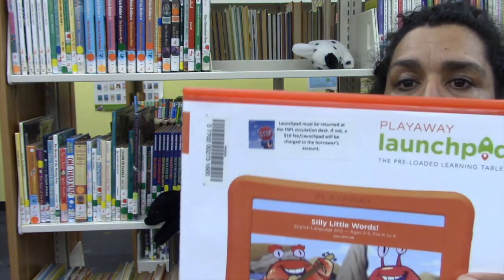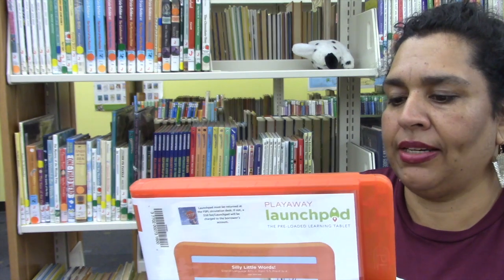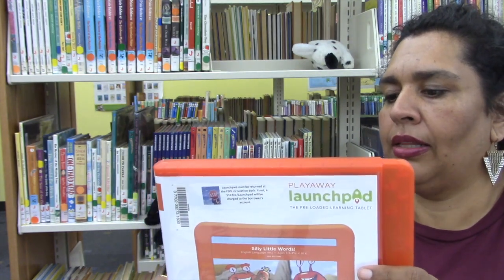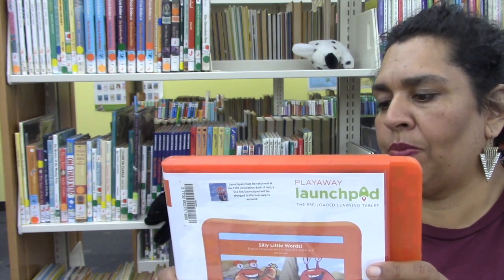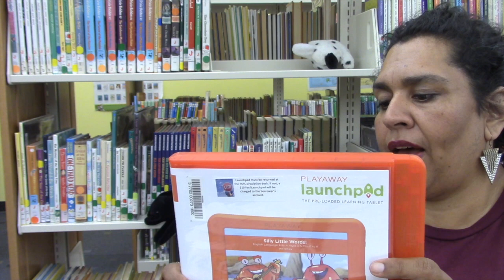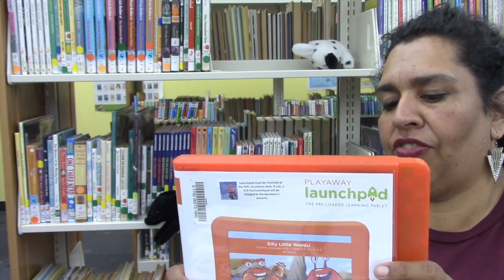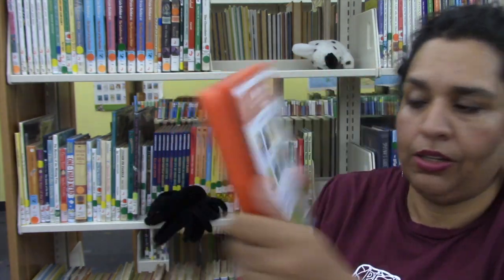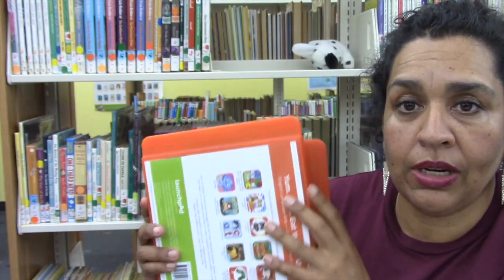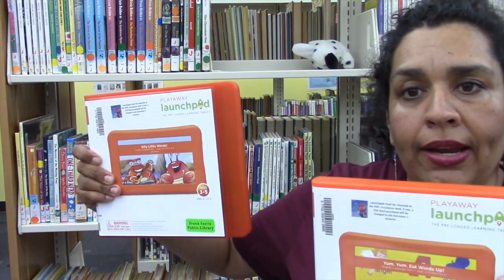And this one's called Silly Little Words. It has Aunt Abby's basic skills, big word club, letter quiz, Lipa Bear, my first ABCs, Zanzibar's birthday, where's my baby spot animal, quite easily lost, and phonics fever, and New Kids on the Block. So again, these launch pads are preloaded. All you have to do is press the power button and go.